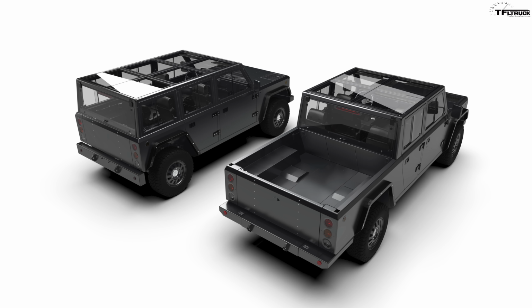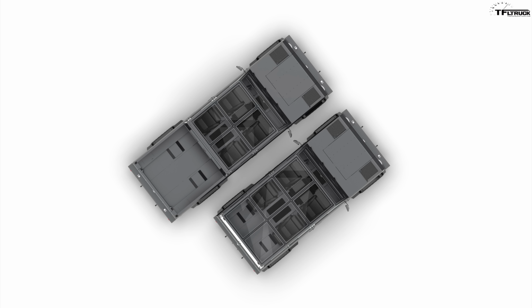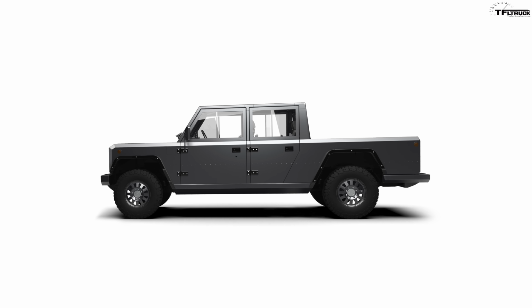What's next is we will reveal the 4 doors in September, and then we'll have a price point, and then you'll be able to go on our website and put a deposit and make an actual pre-order. We still have to announce that price point, so it's a whole big thing unto itself. It's not a cheap vehicle, it has 6 gear boxes, a 120 kilowatt hour pack. It's a lot going into this truck.